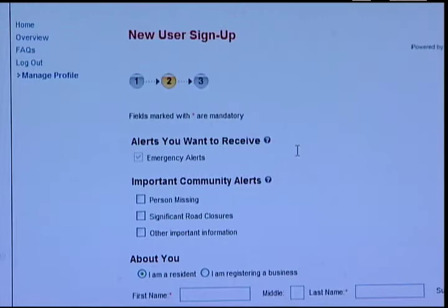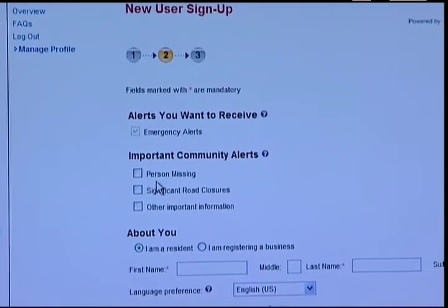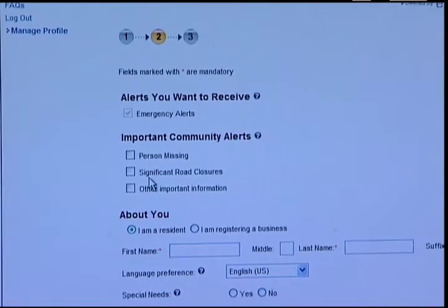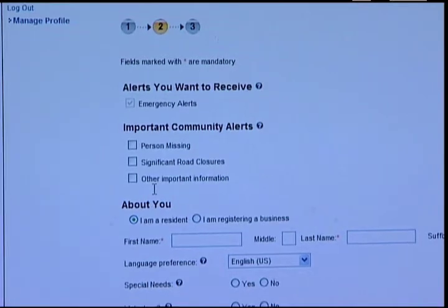have an opportunity to tell officials about special needs you may have or volunteer skills that you may offer. The second step allows you to specify what types of alerts you want to receive. For example, in addition to emergency alerts, you can receive notification about a person missing, or about significant road closures, or other important information. These aren't emergencies, but it might be things you'd want to know.